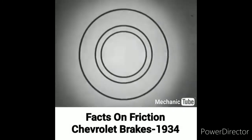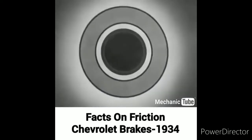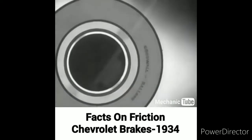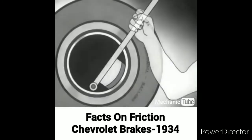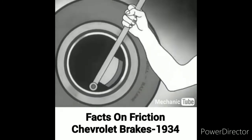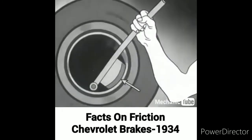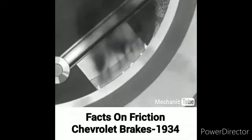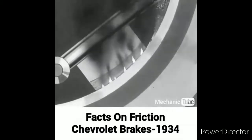This is a motor car wheel, and to this wheel is fastened a brake drum, the part to which friction will be applied for stopping. Since friction produces heat, the material used for applying friction must resist heat. If it doesn't, it will smoke, char, burn, and quickly wear out.